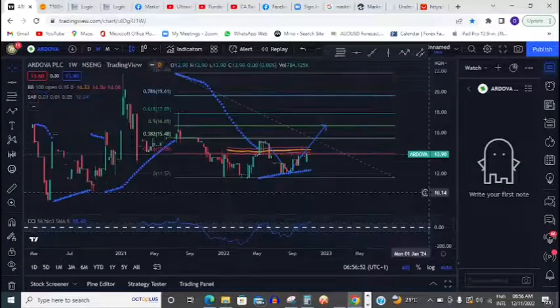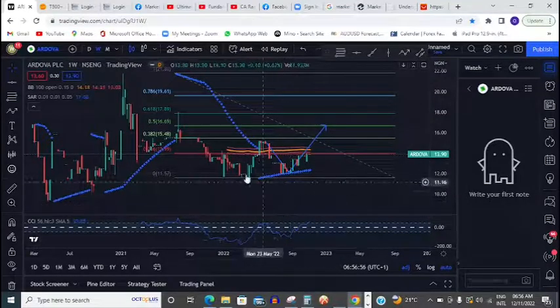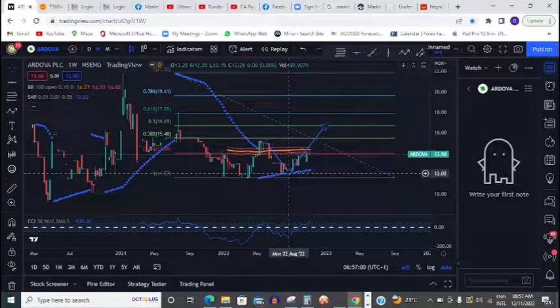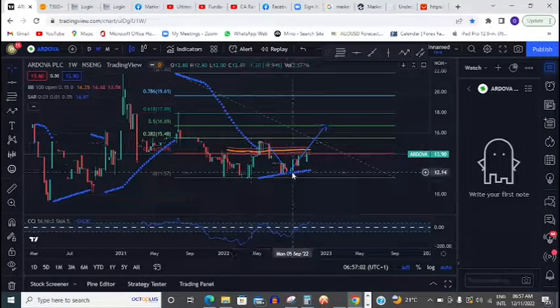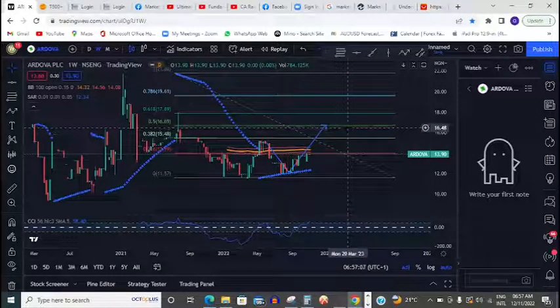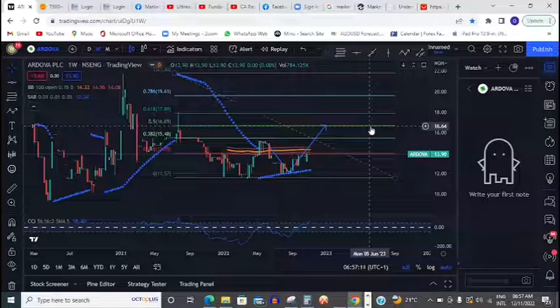Okay, Adova is ready for a push. I think we've analyzed this before. That's why I have this entry here. So this is a very, very good entry. And you can see we can get a push up to somewhere around here, which is around 16 naira 64 kobo.